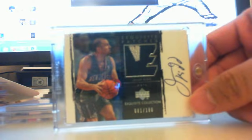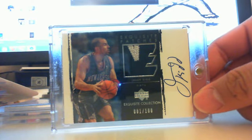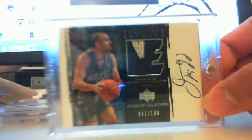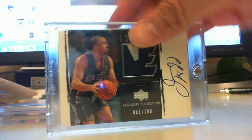And then a card from 03-04 Exquisite, with a barely noticeable red, so I will be shamelessly calling it a free color patch of Jason Kidd. Out of 100.